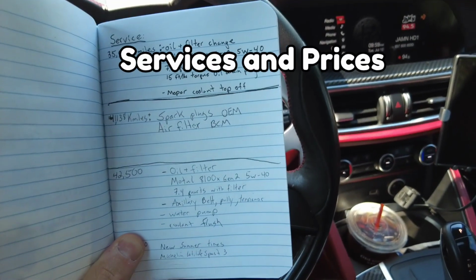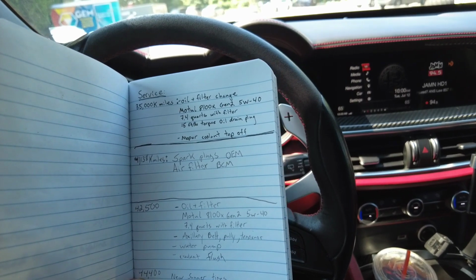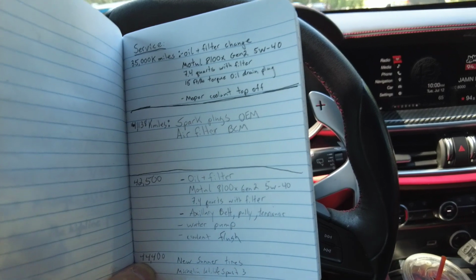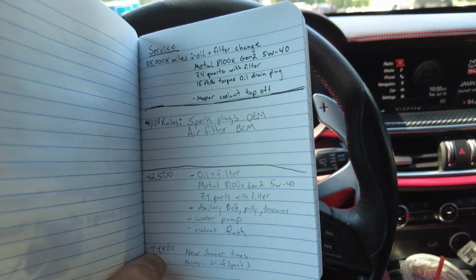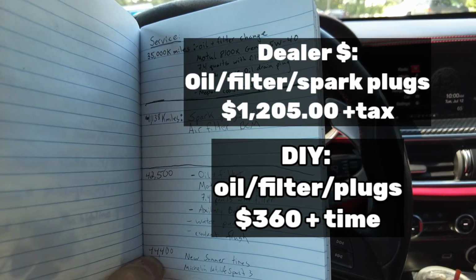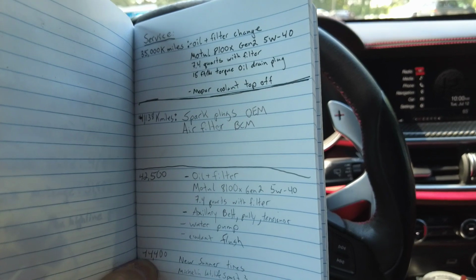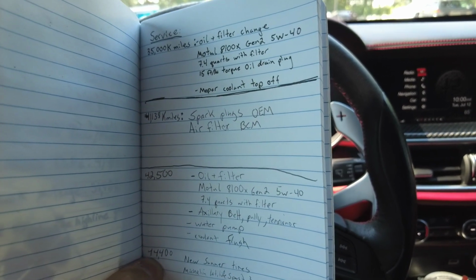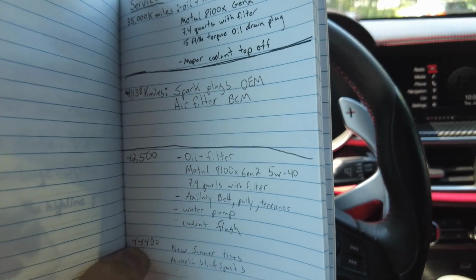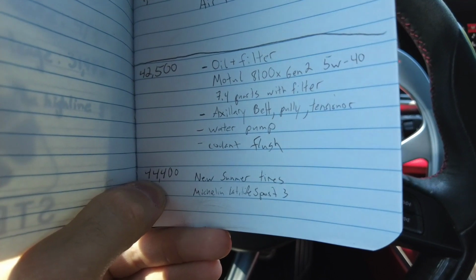Alright, so here we go. Some of the services I've done so far, tracking the miles. Didn't include the price in here, so I'll have to pull that up separately. So at 35 I did oil filter, 41 spark plugs. I wasn't sure. You're supposed to do them apparently every 30,000, so I wasn't sure if they were done. So I did that and the air filter. And then, as you can see, the next one was the big one.